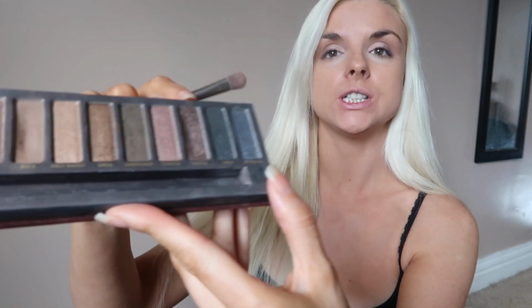Okay, and then I'm going to go even darker. So then I use Hustle, which is this one, and this one's the darker brown. So, corner of the eye again. Eyes are actually watering today. They just hate it when you get watery eyes, and you do your makeup and then it just runs. Okay, so corner of the eyes, and in the crease.